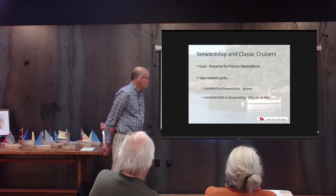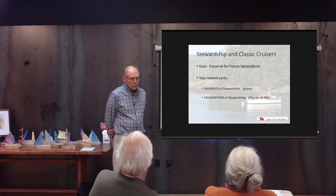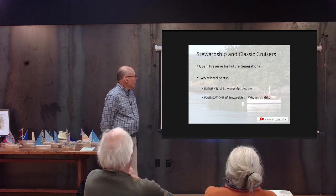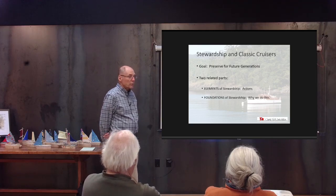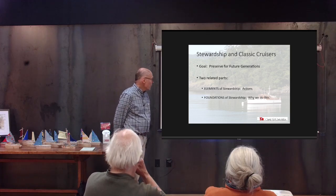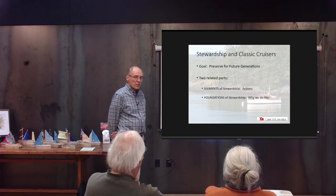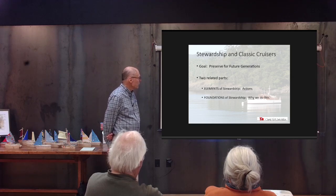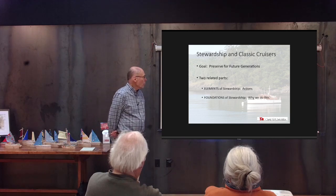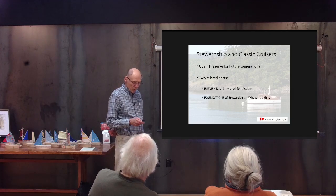Okay, so stewardship in classic cruisers. The goal, obviously, is to preserve these vessels so that we can pass them on, hopefully in better shape than when we receive them, to future owners, and literally to future generations. I like to think of stewardship in two parts. There are what I call the elements of stewardship, which are the things that we do, the actions that we take as boat owners. But there's a bigger area that I call the foundations of stewardship, which is really all about why we do this at all, what motivates us to own these vessels to begin with.